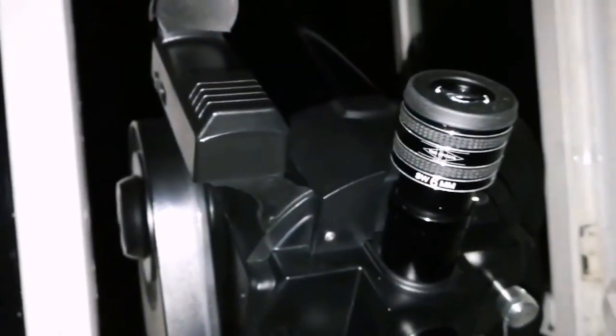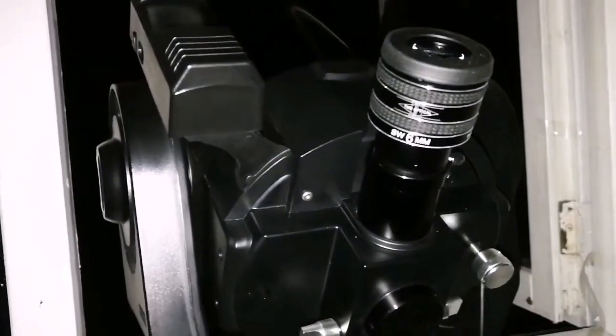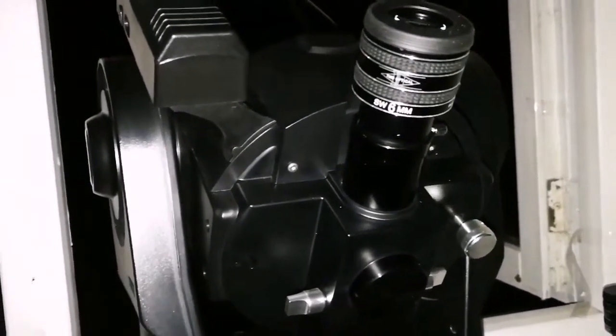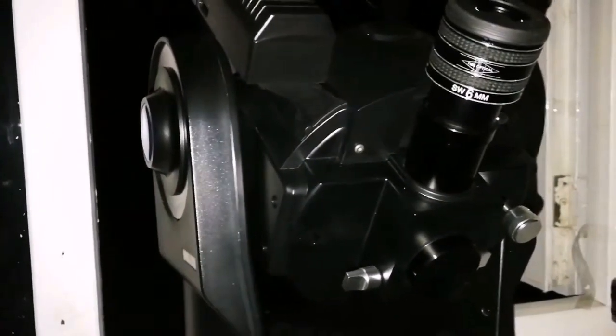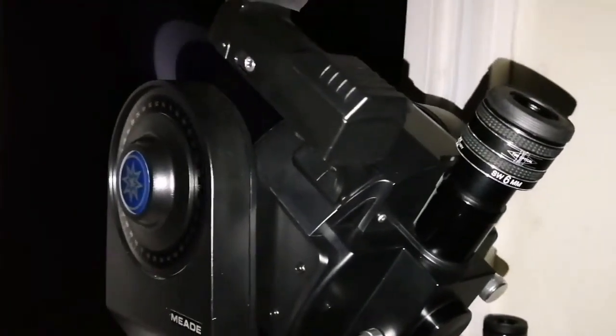Okay, I'll describe how it looks through the Meade ETX90. This is the Meade ETX125. It's like a spacecraft, an Apollo spacecraft flying over the moon. I never use this term with any telescope. These limb features look as if you're really looking from altitude, as if you're flying over it. That is the experience. Meade ETX125.